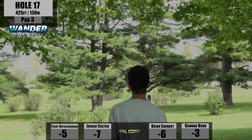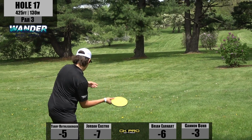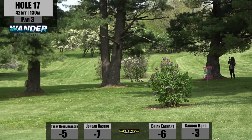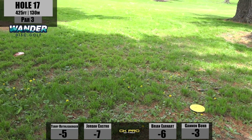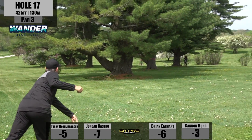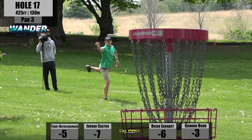He's going A2 forehand. And this is a shot right here. This little chip shot forehand for Jordan is something he used to not have at all, so kudos to him for putting the time in, because it's definitely a helpful shot to have. And I'm trying to do the same thing here with the Zone, and I luckily did get a skip, and I'm right next to the pin.